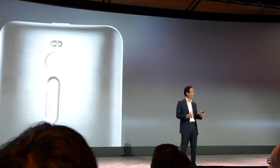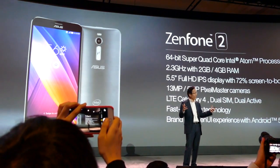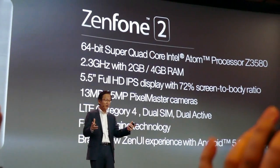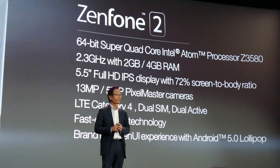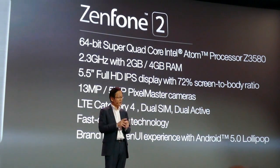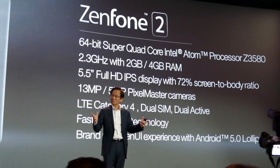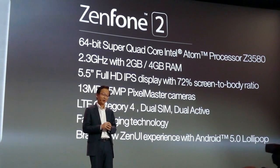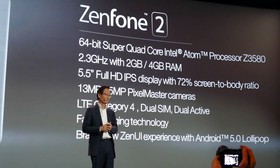This incredible Zenfone 2 has a 5.5-inch 4HD IPS display, equipped with Intel's most advanced Z3580 processor, up to 4GB DRAM, 13MP and 5MP PixelMaster Camera, Cat4 LTE, dual SIM, dual active, ultra-fast charging technology, and our brand new Zen UI with Android 5.0.